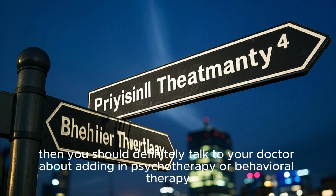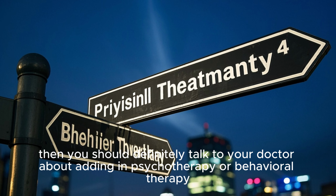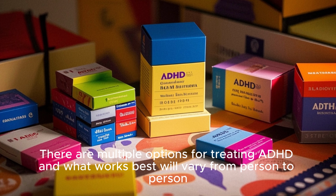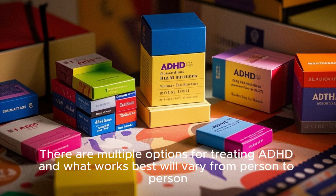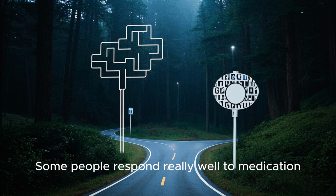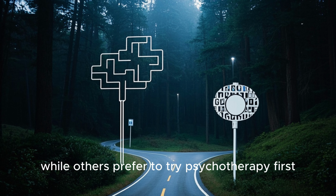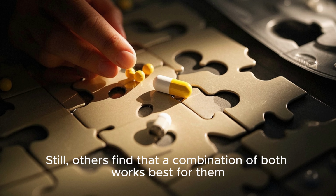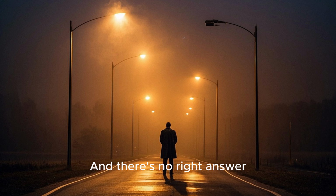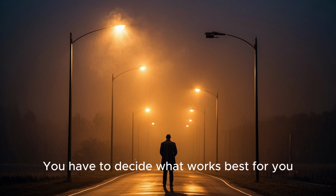And if you've tried a couple of different medications without much success, then you should definitely talk to your doctor about adding in psychotherapy or behavioral therapy. There are multiple options for treating ADHD, and what works best will vary from person to person. Some people respond really well to medication, while others prefer to try psychotherapy first. Still, others find that a combination of both works best for them, and there's no right answer. You have to decide what works best for you.